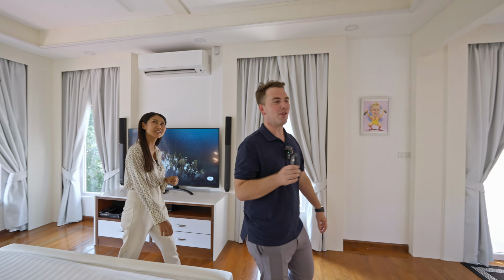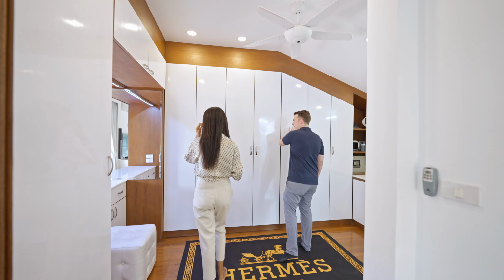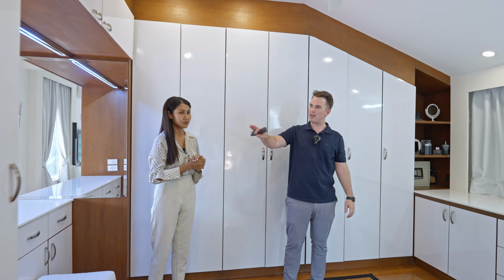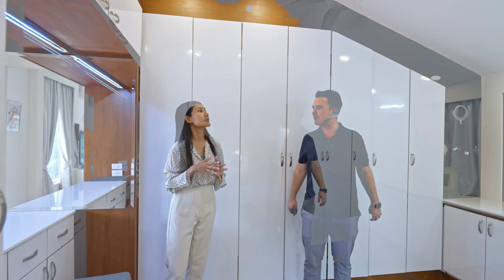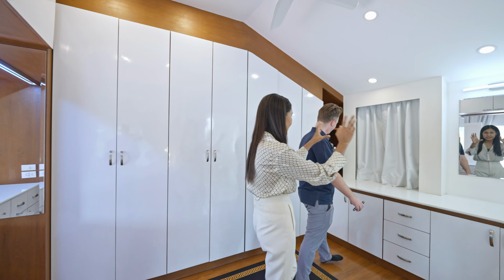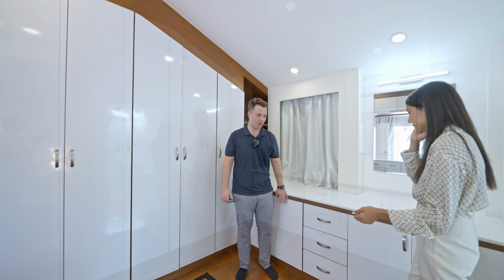Over here we have the walk-in wardrobe. That's nice. Here you have a lot of space for the wardrobe, for the vanity table, for the lady for doing makeup and all that stuff. You can put the cosmetics, this one another size. Much more storage below.